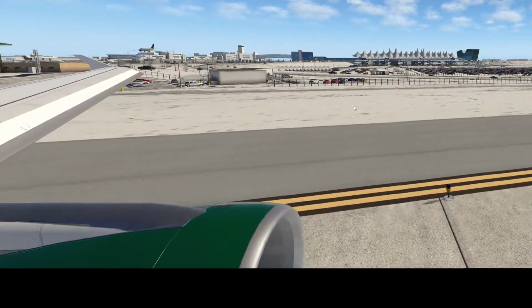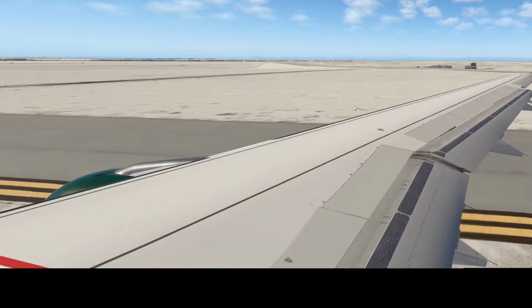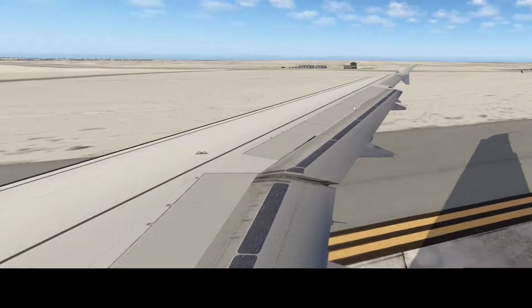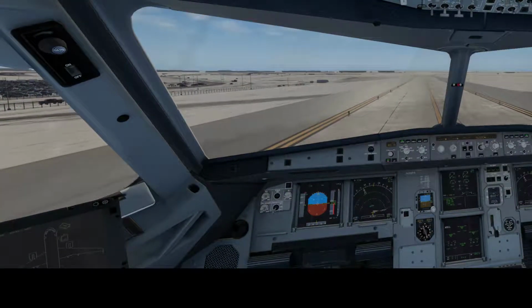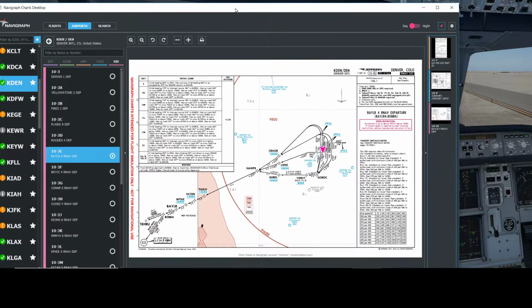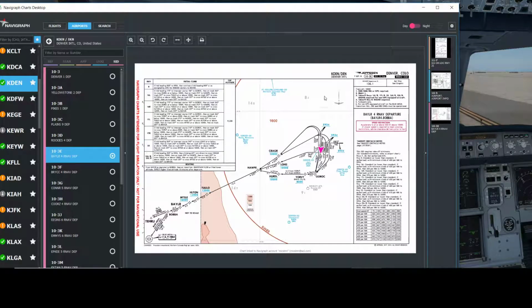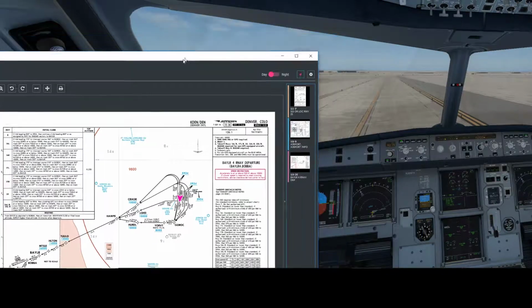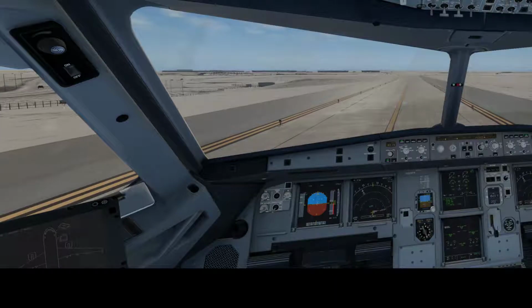Really well done, Denver Airport. I forgot who the developer is, but all done. Alright, on our departure, we're looking at the Baylor 5 out of runway 25, so we're climbing heading on 263 to intercept course 242, cross Lowey at or below 10,000, down on track of 243 to Hoppy, blah blah blah. So, pretty straight out departure there.